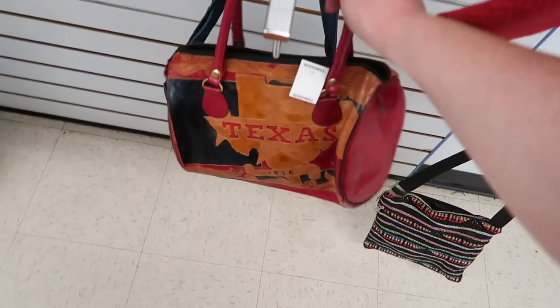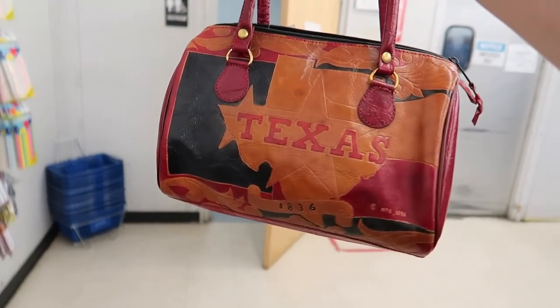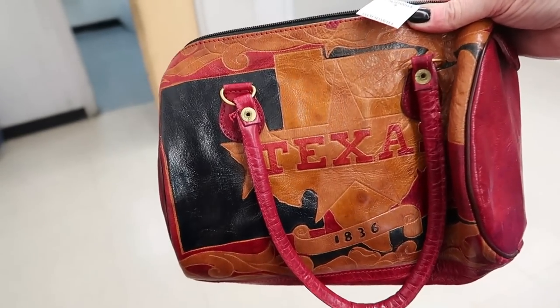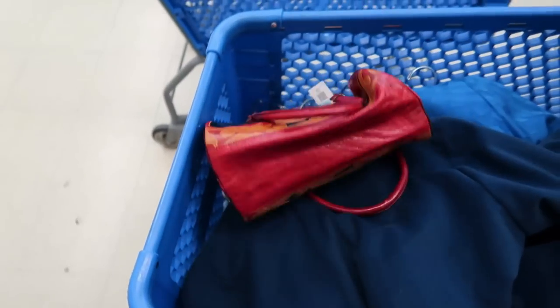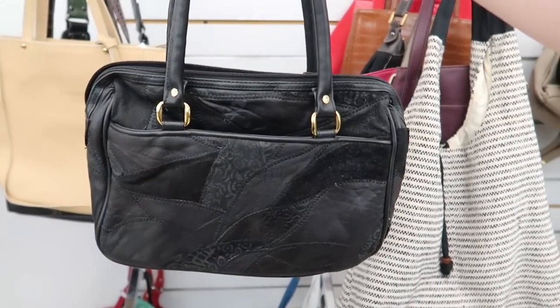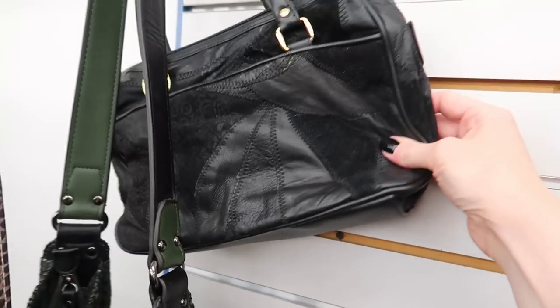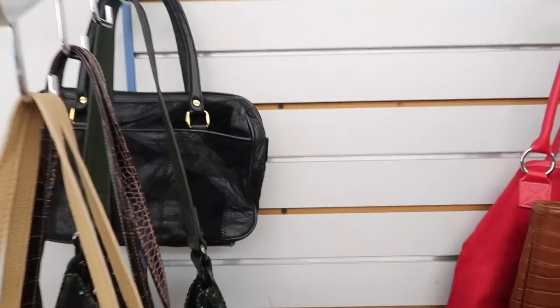What is this? Texas leather patchwork bag. Okay, that's fun. There's no label, but I really like it. $7, I'm gonna think about it. I'm also always a sucker for these leather patchwork bags. That's cool because it's all black. I might look at it closer. I'm gonna pass on this because if it had a crossbody strap, I'd be more into it, but we'll leave it.